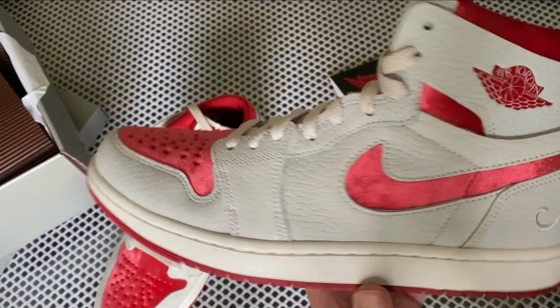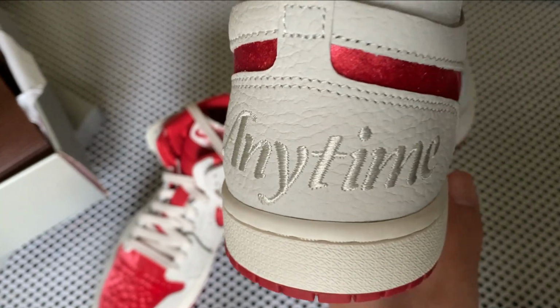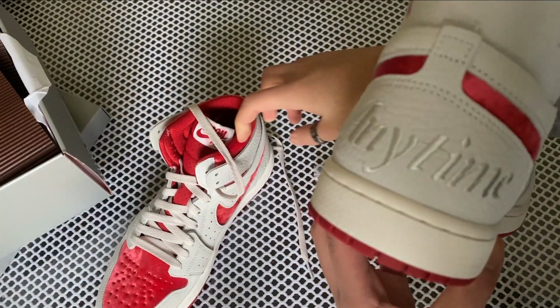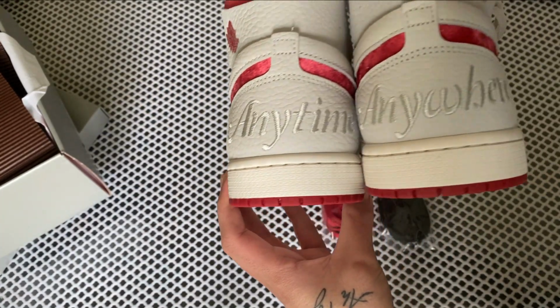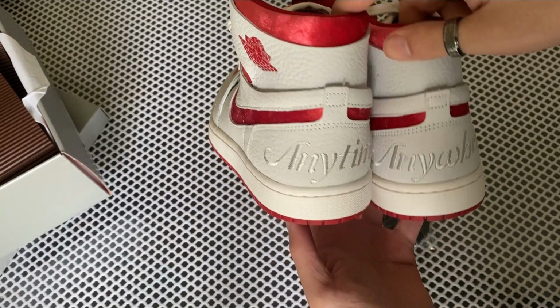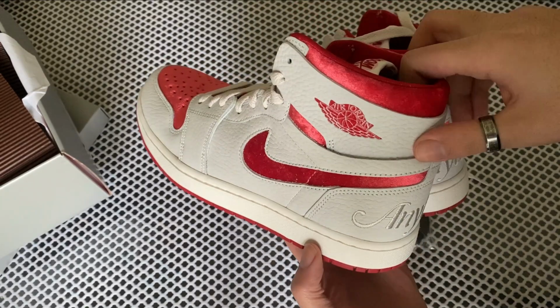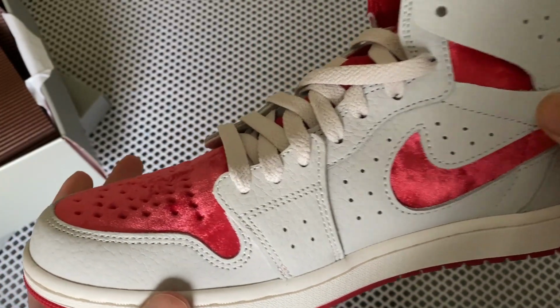But yeah, look at the writing. The writing does look extremely cool, if you ask me. But the red velvet is just a bit too much, man. But you guys know what? If the velvet was replaced by leather, I would have definitely kept this shoe for myself. I'm telling you guys, because the quality is exceptional. And I'm not even sure if it's real leather or not. But if it is, great quality. And if it isn't, they have fooled me.